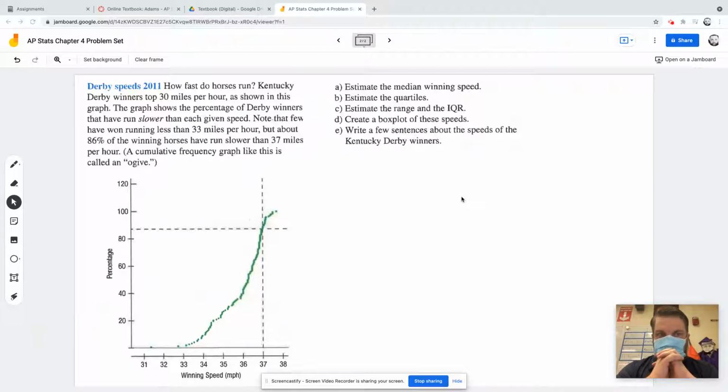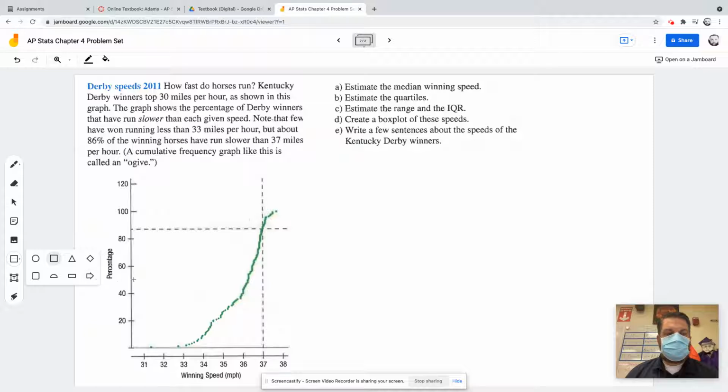Okay. So now what they're asking us to do is figure out the median speed. The median speed is about 50% of the winning horses that ran slower. So find 50% and then just move to the left. Because this is a cumulative frequency graph, well, let me do it this way. This might be better. I'm just going to extend out to here.